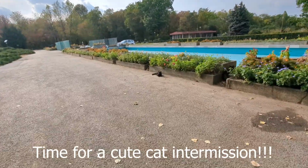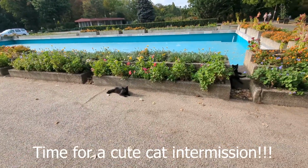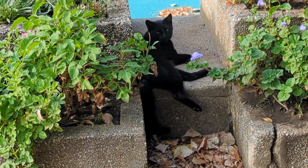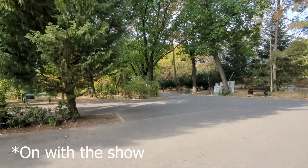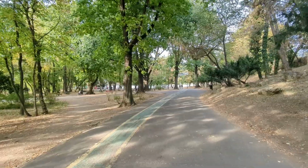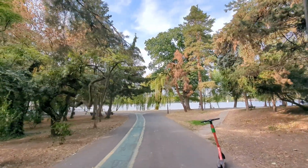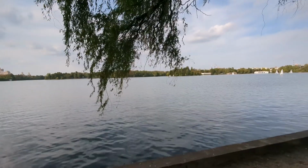Oh, check this little kitty cat out. That looks so much like ours. Hi, there's two of you here. And this one over here. You're being very cautious of me, aren't you? You can see the lake now, and through the trees you can see some sailboats on the lake. So we're going to pause and take a quick look at that for a second, and then continue to explore this park. Whoa, good view here.